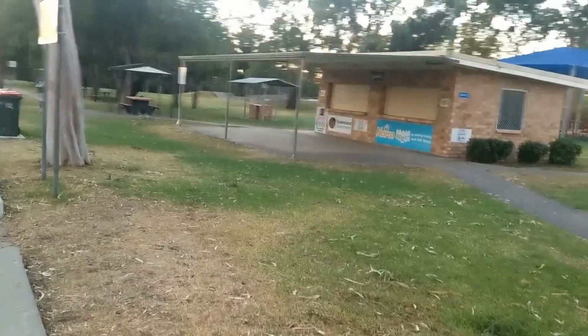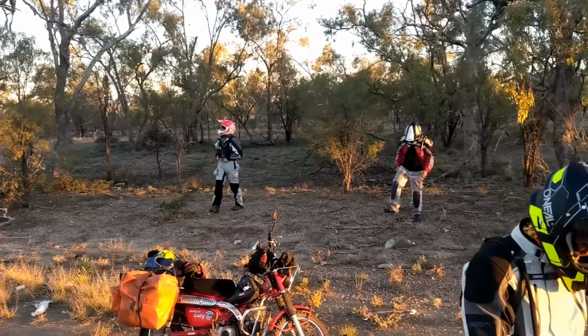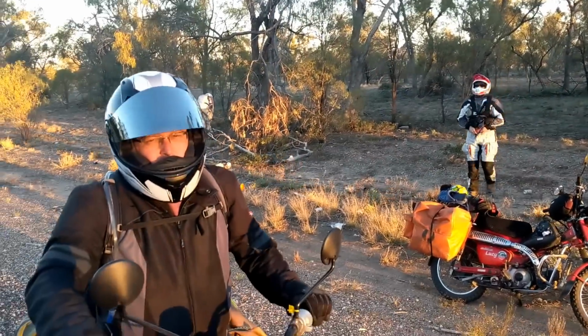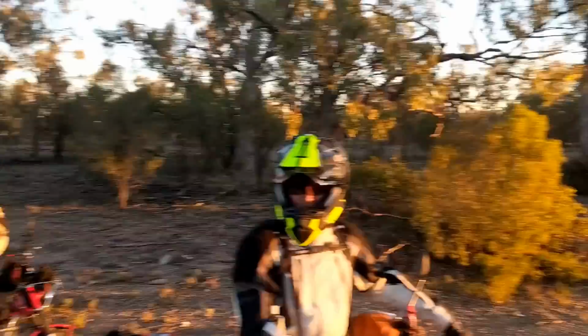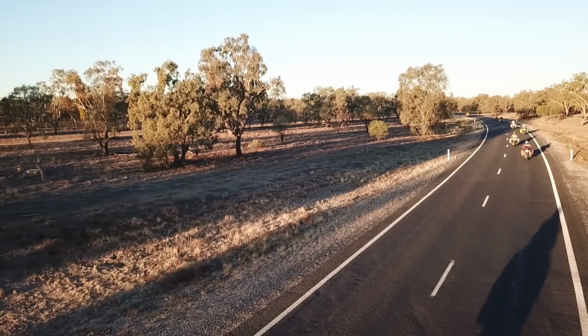The garbage run pit stop. How far are we going to go? 2 kilometres. Oh, that's good. I can wait. Yeah, not far. Literally just down there. Watch out for these bloody kangaroos.